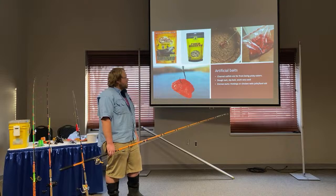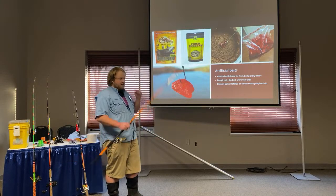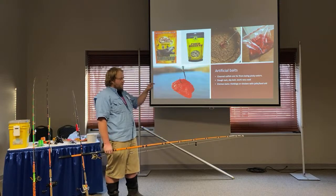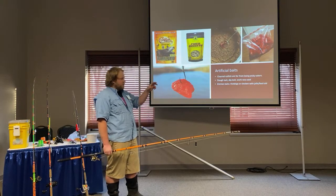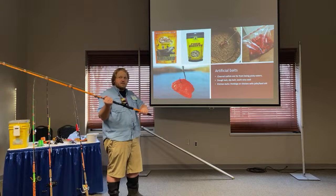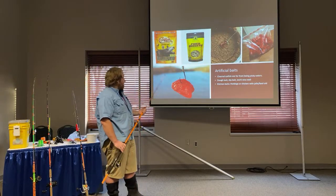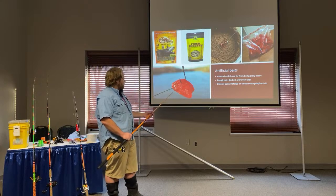It works very well. Just with the hot dogs, don't cast too aggressively with it because it's a softer meat. When that weight slingshots forward, it could rip the hook out. So a nice even cast out there. You're lobbing it out there. A little different when it comes to fishing with chicken breast.